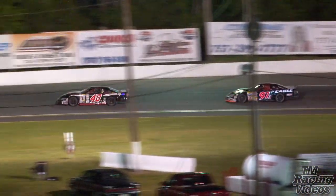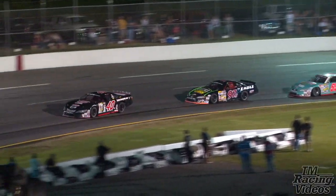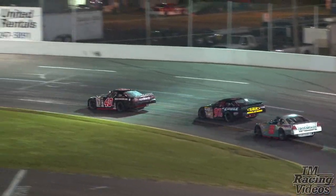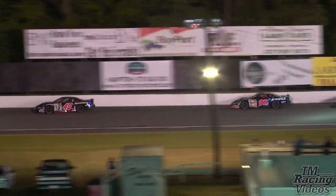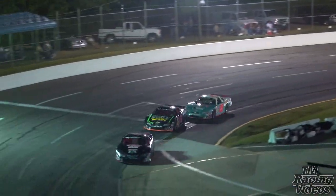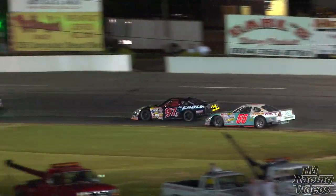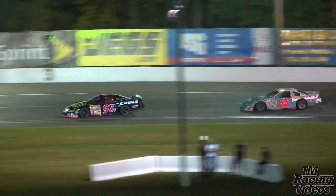22 laps, 3 away from halfway. Greg Edwards and Mark Wirtz staying right with C.E. Falk, about a car length to a car length and a half back. Mark Wirtz again inches up on the back end of that 97 car of Greg Edwards, the one that's in 2nd. The other one that's in 4th, Danny Edwards. And again, Mark Wirtz doing all he can to catch up to Greg Edwards.